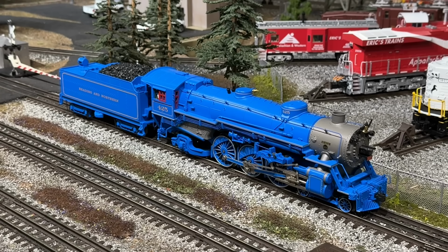Well, hey everybody, what I've got for you here is sort of a video by demand. This is a 3-rail O-scale model of Reading Blue Mountain and Northern 425, which is a 4-6-2 Pacific style steam locomotive. And I've had this for quite a few years, but I've gotten a lot of requests to review it, and so that's exactly what we're going to do right now on Eric's Trains.